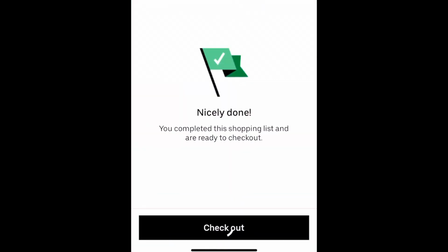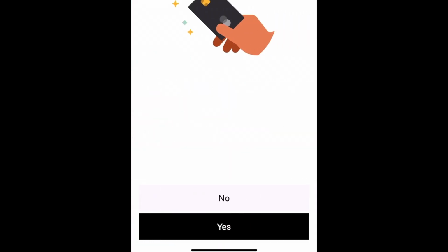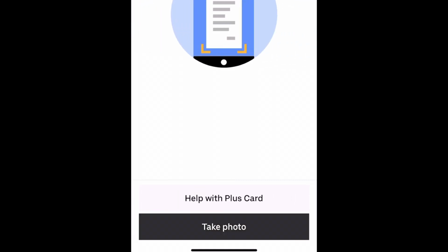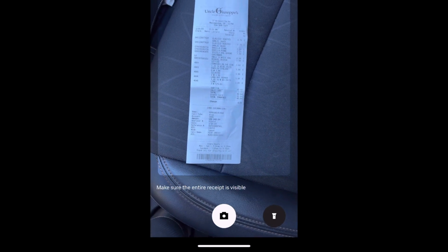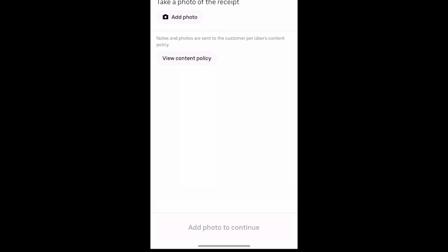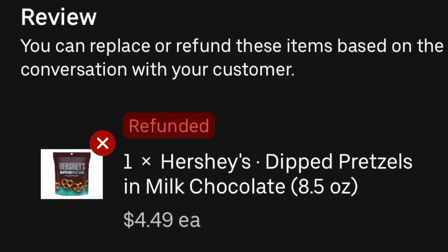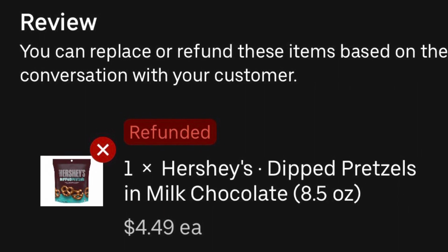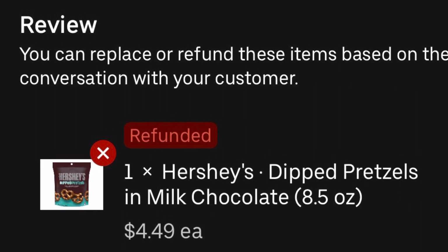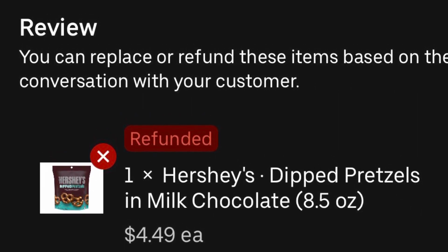Got it. Yes, I did. Take photo. It wouldn't allow me to take the photo until I took that product off the list. Submit. You can replace or refund these items based on the conversation with your customer.